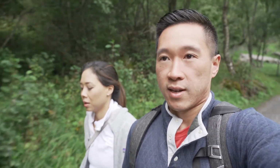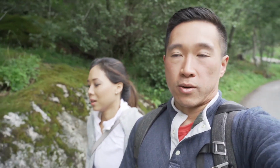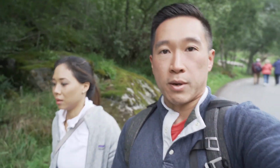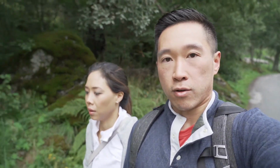So the BRIKSDALSBREEN Glacier is a pretty popular tourist destination. A lot of people from cruises come off this thing, or they come on the buses and come to this location. So if you want to get here before all the tourists did, we thought we were getting here a little bit early by getting here about 9:30 or so. But even then, there's a bunch of people. There were like 8 tour buses on. So it wasn't too bad. We still were able to get some cool photos because, you know, we stayed away from the main crowds.